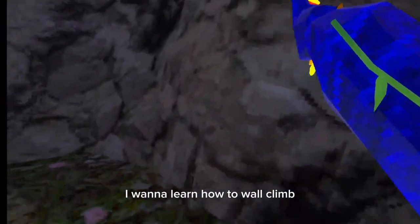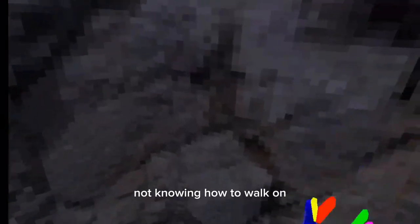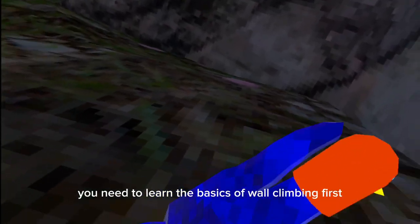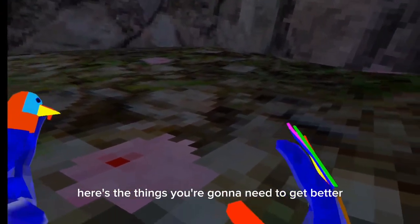I want to learn how to wall climb, okay? And I'm like not knowing how to wall climb, but I want to learn how to vert. Well, it's impossible, guys, to go from not even knowing to verting. You need to learn the basics of wall climbing first. So, if you actually want to improve, here's the things you're going to need to get better.